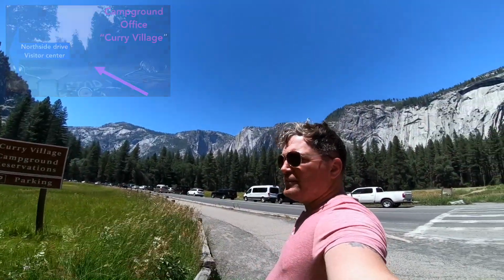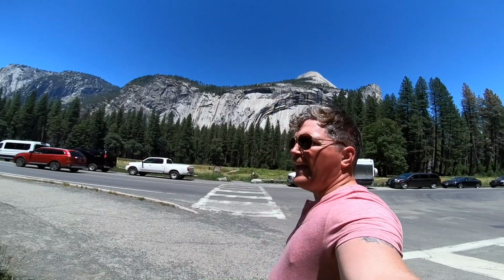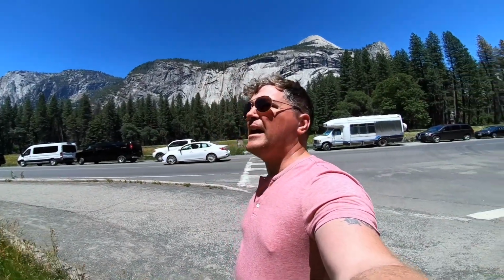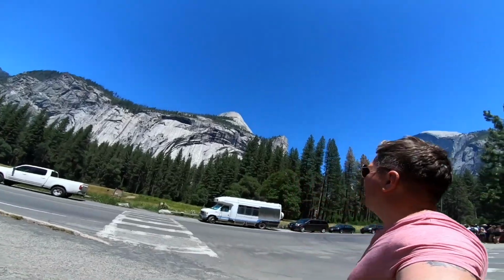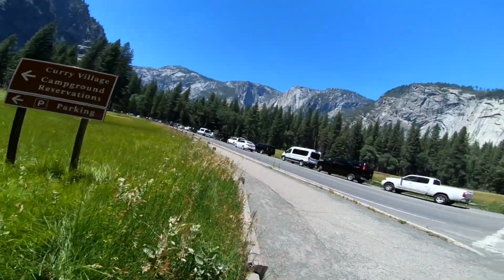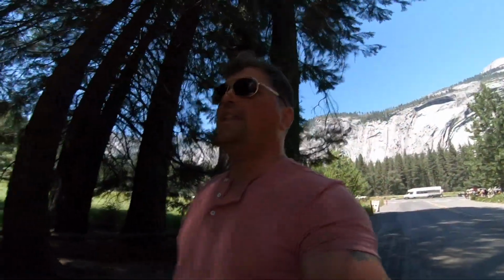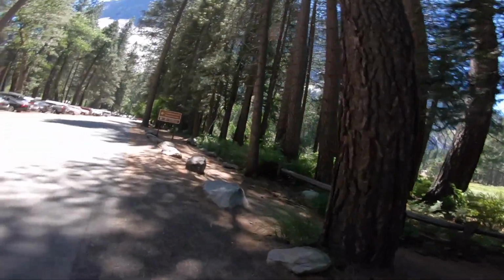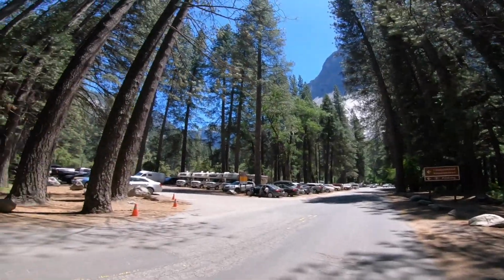to the visitor center. You go to the visitor center, there's shops there, pretty well supplied shop. And if you want permits to hike Half Dome or wilderness permits for you multi-day backpackers, you go to the wilderness center. But otherwise, you go to Curry Village. So there you have it. Follow the signs. Campground reservations. You're first left in the parking lot here.